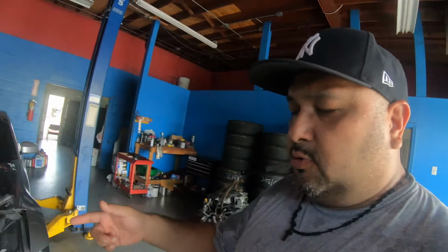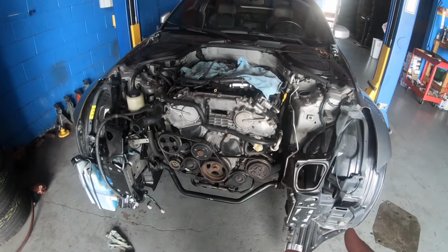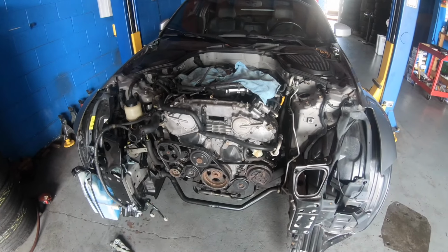Today is day four, or day three, I think. And we're actually gonna install the engine. I don't know if it's gonna be today or tomorrow because we still gotta go underneath the 350 and disconnect the driveshaft, because we're taking the whole thing out. Right here, we're taking the engine and transmission together, so we have to disconnect the transmission from the bottom.